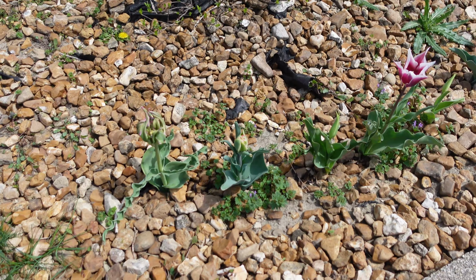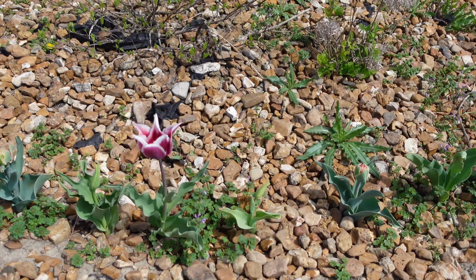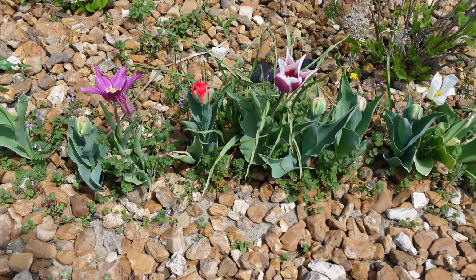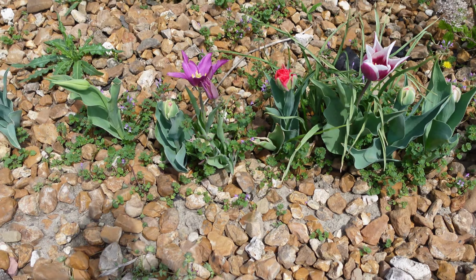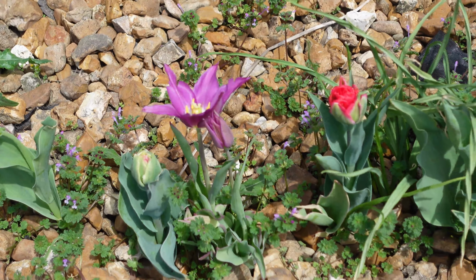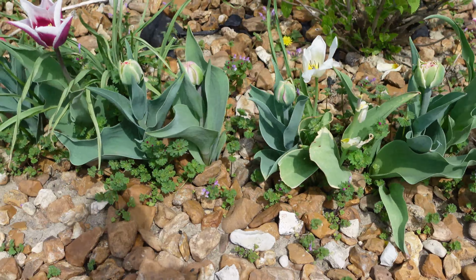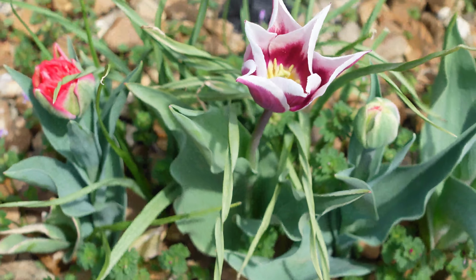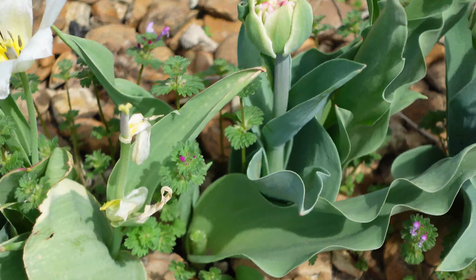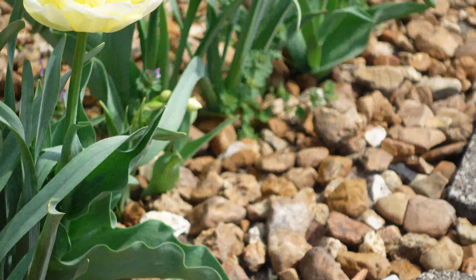So this one hasn't quite opened yet. This is an interesting one, and I don't think I planted this last year. I think I did this the year before. Excuse the weeds, have to get to these beds. This purple one right here, I know I didn't plant this last year. What I did plant are these pinky red ones right here, and I planted some white ones, which is right here.